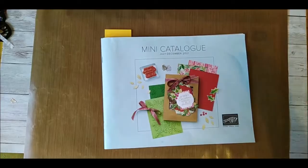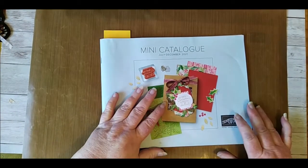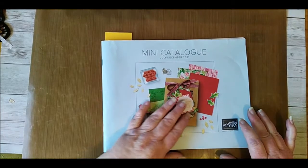So let's get started. We're going to have a look at the mini catalogue and one of the products in the mini catalogue. So I'm just going to flip my camera. Yes, I am well, thank you, Glenda. And Joy is joining us as well.